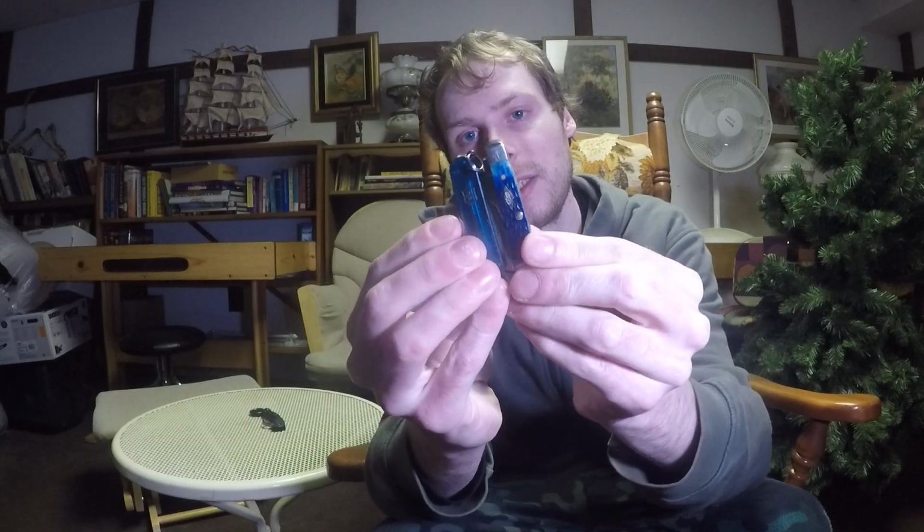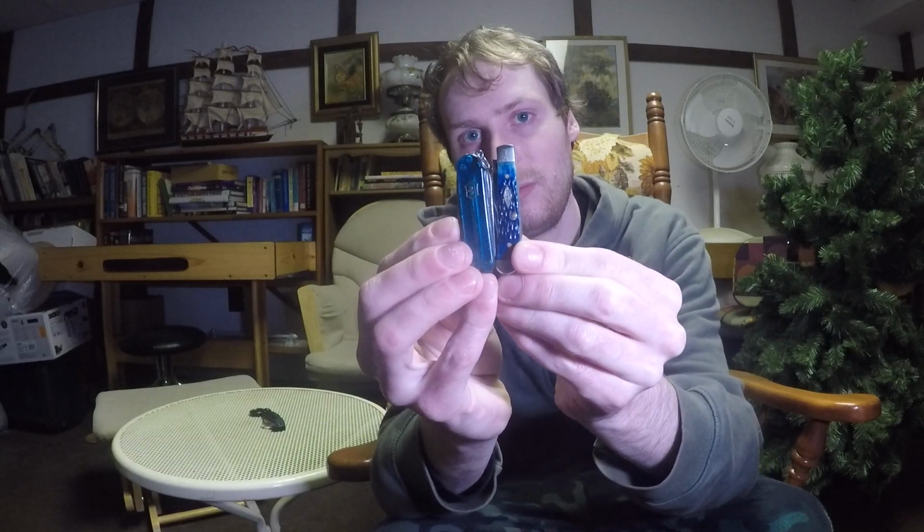In terms of size, if anyone was wondering, the Tiny Trapper is basically the same as the Victorinox knife here, just a little bit bigger.